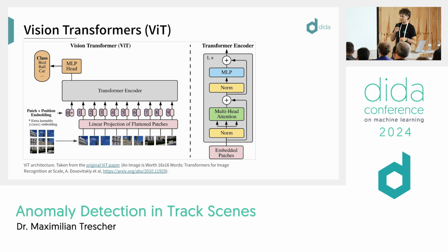And surprisingly, this works really well. Once you did this, you have a sequence of long 1D embeddings, and that's exactly what a transformer works on usually, right? Usually you embed words or tokens or whatever, and then you feed in sequences, and then you can use the attention blocks and so on. And that's basically what a vision transformer is.